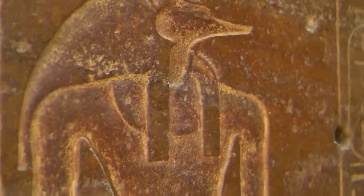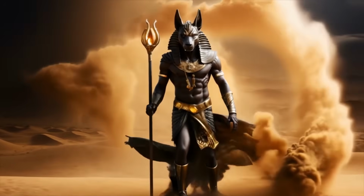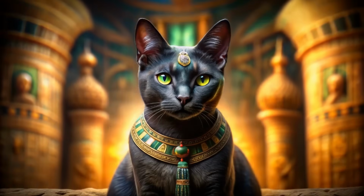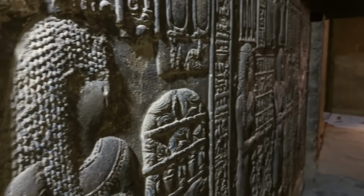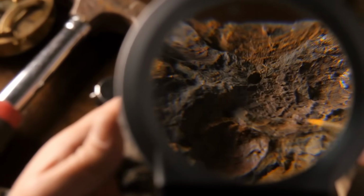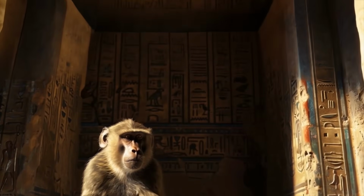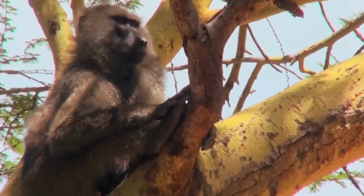Jackals were connected to Anubis, the ancient god of the afterlife, and cats were likened to the female deity Bastet. Baboons were a pretty big deal, since they were believed to be connected to Thoth, the deity of wisdom and advisor to Ra, one of Egypt's supreme deities. The archaeologists who studied these animals weren't too happy. They think these baboons were kept inside and were deprived of sunlight for most of their lives. They had extreme vitamin D deficiencies and they were poorly fed. Maybe Thoth got angry with these baboon keepers.